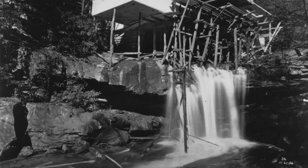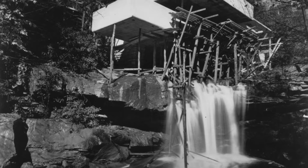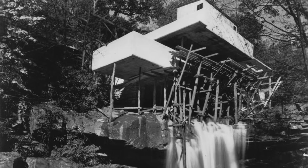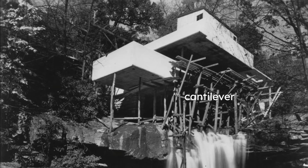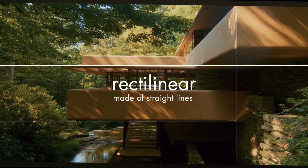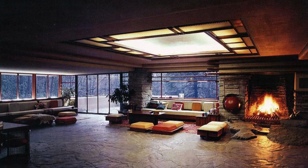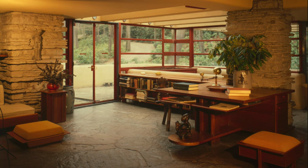Frank Lloyd Wright designed this house in the late 1930s for the Kaufmans, wealthy department store owners. The house is suspended over a waterfall by a cantilever. This design is rectilinear, or made of straight lines. It has 3 stories, outdoor terraces, and some built-in furniture, which Wright also designed. The house is made of reinforced concrete, glass, and local rocks.